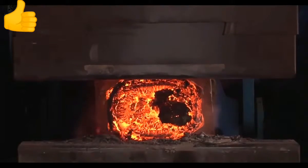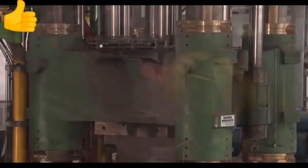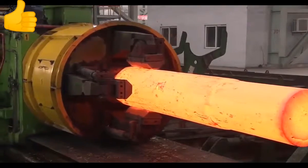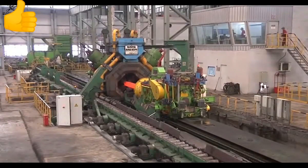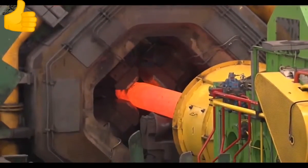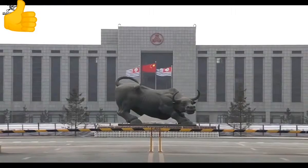SMS Mayer has supplied a new 8100 meganewton open die forging press and an SMX 800 radial forging machine for the Dongbei Special Steel Group's works in Dalian, China. The radial forging machine has a press force of 16 meganewtons per cylinder. The customer's new works was built on a greenfield site.